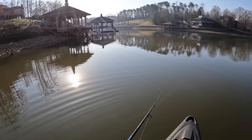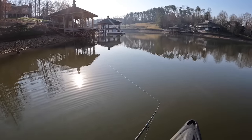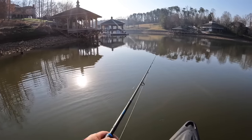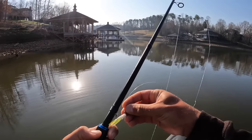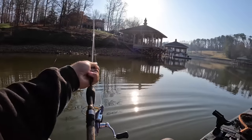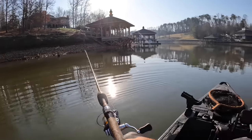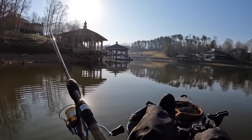Well, we got two. That's two less that I don't have to catch when the wind kicks up today. Okay, let's put this up for a minute. Hopefully, there you go, people. For those of you, the 10 of you who requested some skipjack videos, and Lord knows y'all the only 10 who would actually watch them. There you go.